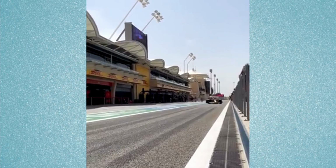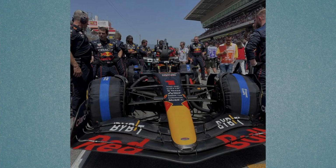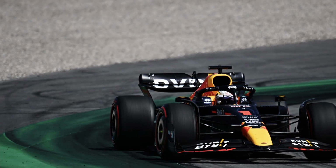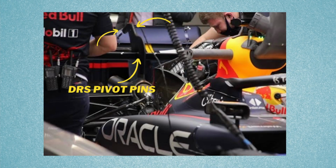Before heading out to the grid on Sunday for the race, Red Bull was forced to fix the car. Although the car was under parc fermé conditions, teams are permitted to make changes provided they can show there is a legitimate reason to do so. Red Bull changed the DRS flap pivot pins and the DRS actuator before the race for Max Verstappen's car.